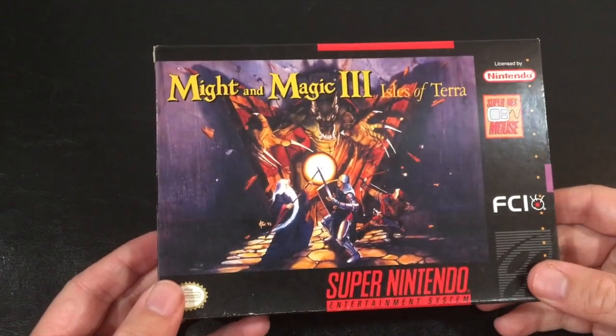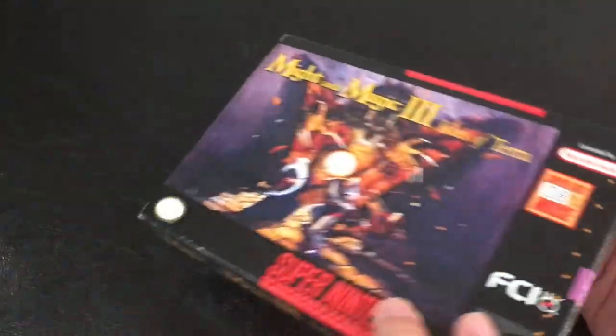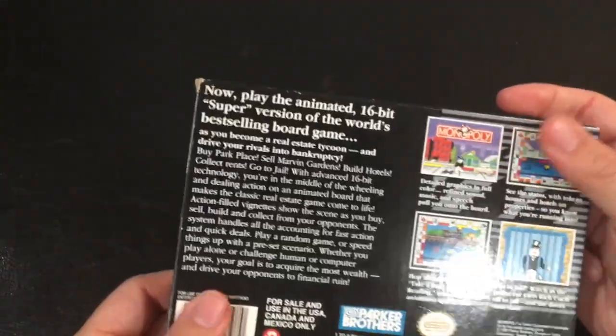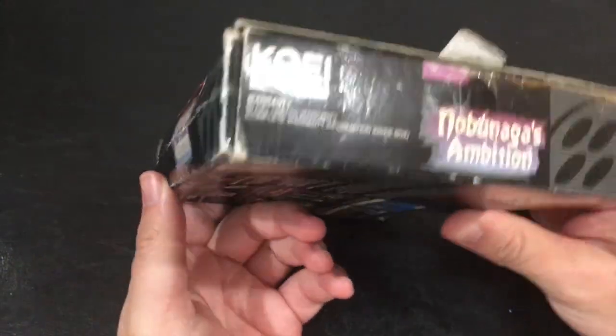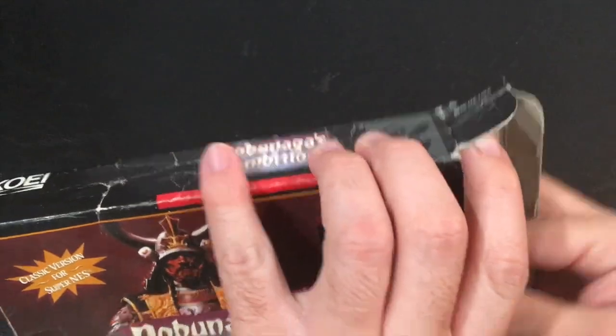Might and Magic 3 Isles of Terra. This is just the box only. Same person I bought the Fire Striker from. Need to get the game and manual for it. Monopoly. Monopoly is, well, Monopoly. I have that one complete in the box with the black and white manual. We have Nobunaga's Ambition, just the box and inserts inside here. Hoping one day to complete that one and maybe get that sticker off the front.